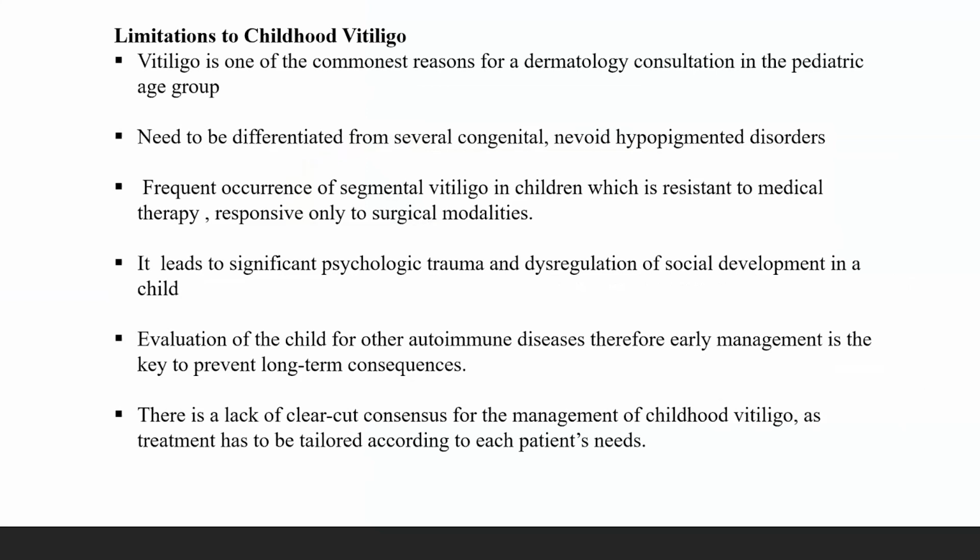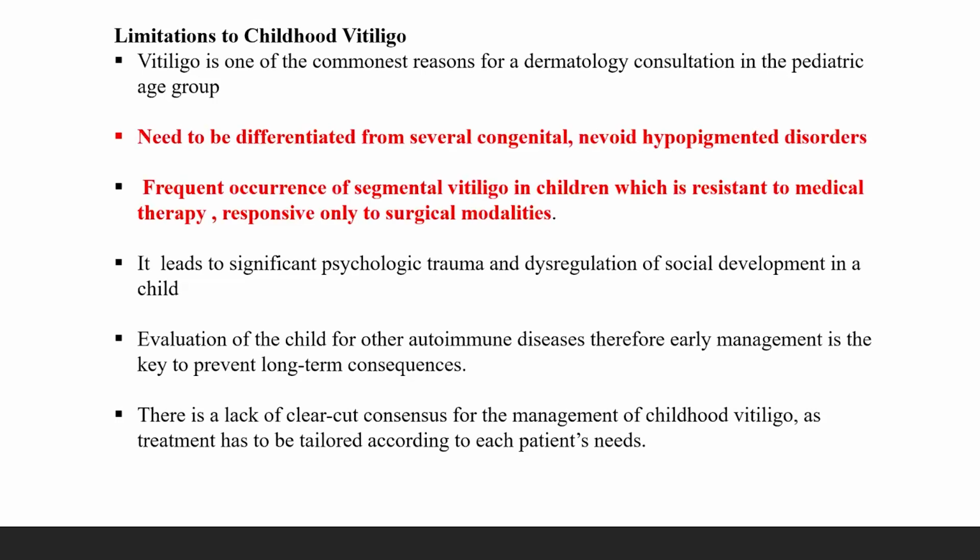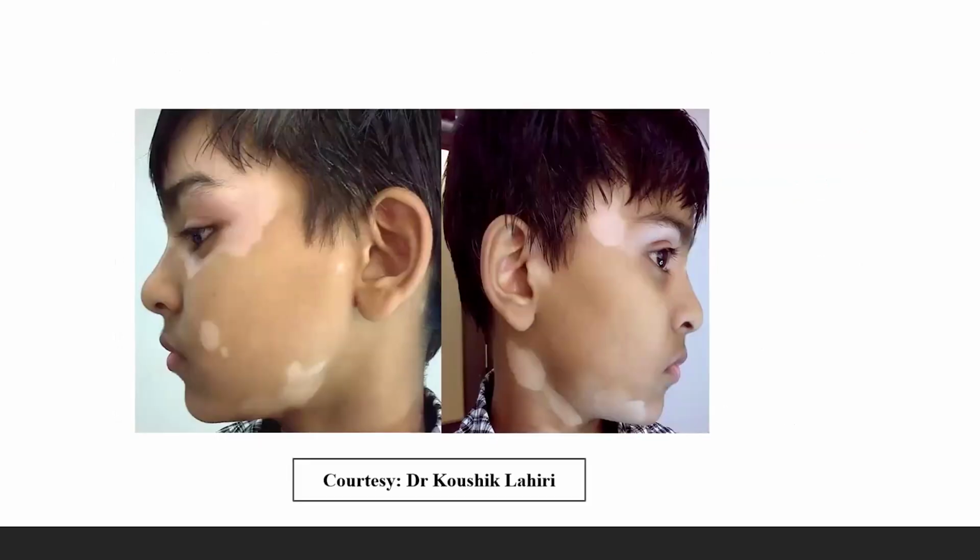So vitiligo is one of the commonest reasons for dermatology consultation in the pediatric age group, and it needs to be differentiated from several congenital nevoid and hypopigmented disorders. Segmental vitiligo is a frequent occurrence, resistant to medical therapy, amenable to surgical therapies. But there is good news I'll be sharing in the latter part of my presentation regarding the medical therapy of segmental vitiligo. As we all know, childhood vitiligo mostly occurs over the head, neck, and face region, over the periocular, perinasal, and perioral areas.